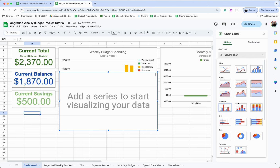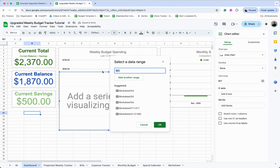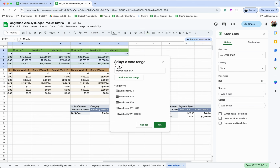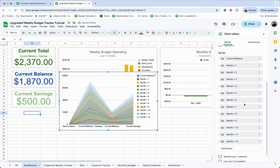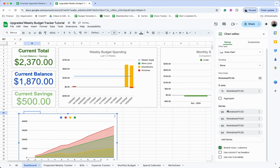Change the chart type to an area chart. Select the four little boxes. Delete what's there, go to Worksheet, and we're going to select F2 through S6. Hit OK. All right, so we have our month there. Now we have our current balances, all that fun stuff. Now what we're going to do here is switch rows and columns, so that way we only have one option.